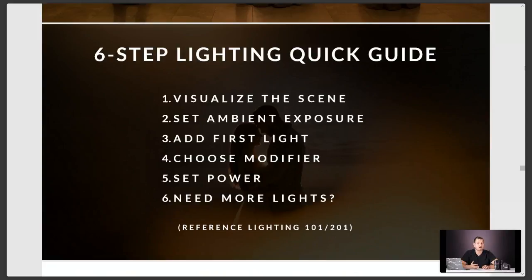There's no one modifier that's right or wrong. My favorites, in order, are the grid, CTO gel, sphere, and then softening stuff like an umbrella or perhaps like a mag box. But I use very simple modifiers, and I use a lot of hard light because I like that look. And I just pose the face to work with it. Then you set your power for that single light. You get everything right, and you look at the frame, and that's when you say, do I need another light?